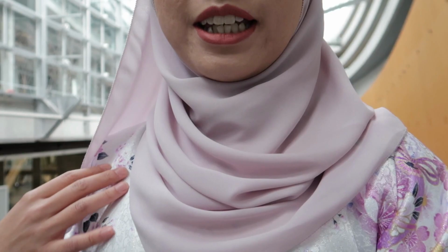What I'm wearing today is hakama. Women wear this during graduation day. This is the kimono, and the skirt over here is the hakama. The flower here is the one they usually put in their hair, but because I'm wearing a hijab, I'm putting it on my skirt.